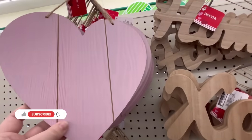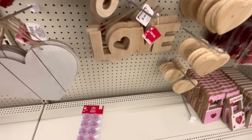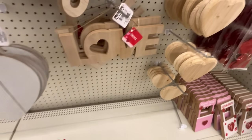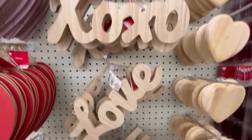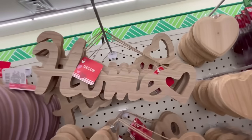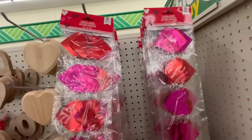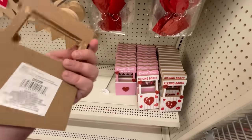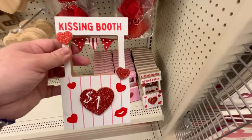They also had some wood signs. I love this. This one's like a pink color, and the pink one has a little bit of the wood grain still there. But the red doesn't. But the white, you can see it, which I like. This was some putty toys for kiddos. They also have these little signs. If you like to paint and do some DIY stuff, this is great. And they also have paint in their craft section, too, and more ideas if you're just trying to get a little artsy maybe in the new year. These little kiss and booth signs are adorable. I love those. This makes me want to decorate for Valentine's.